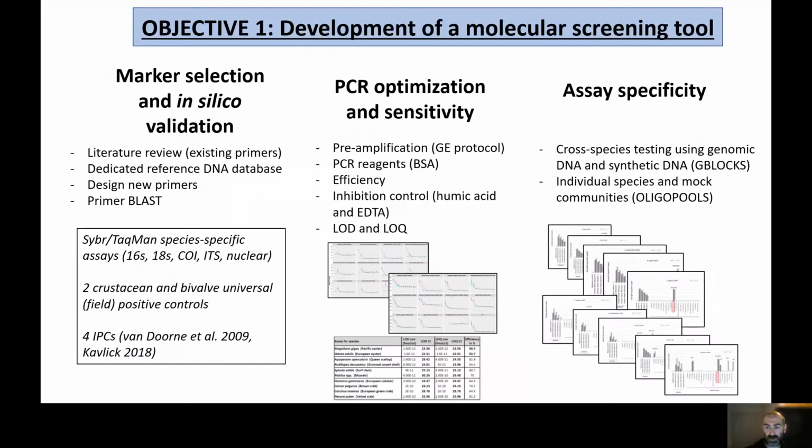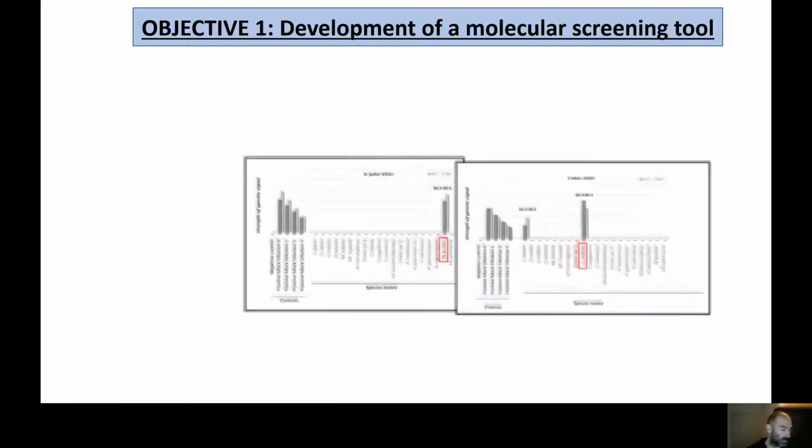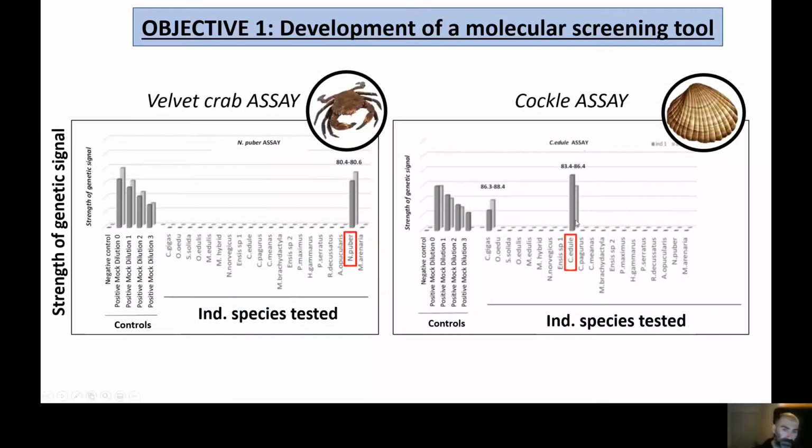As for specificity of the assays, we did cross-species testing using both genomic and synthetic DNA using G-blocks, and also created mock communities with oligopools. And here we see an example of two assays whereby a specific amplification was observed in the target organism, but not in other off-target organisms. Similar performance was observed in the target when mixed in a mock community, and then a serial dilution of the mock community was used also as a standard.